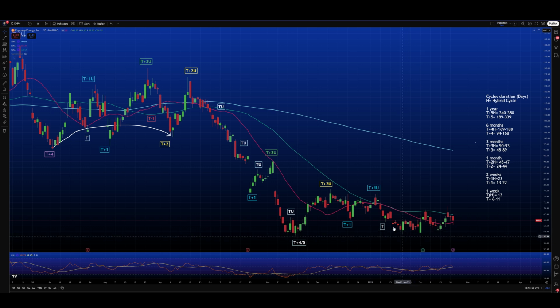Then the second consideration is that from this low here, given that this low was not lowered compared to this low, we have a new monthly cycle. So here we can update the chart. And from this monthly cycle, we have had the first T plus 1. This is a downward cycle that is a neutral one, because the low in which it ended was close to the low from which it started, and the duration was 14 bars.